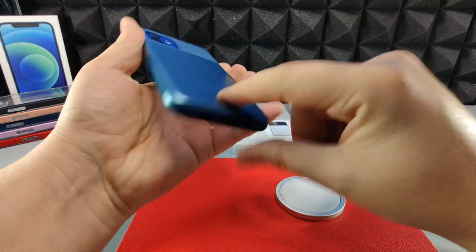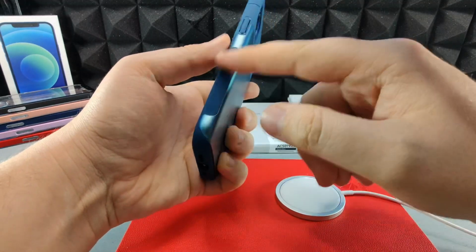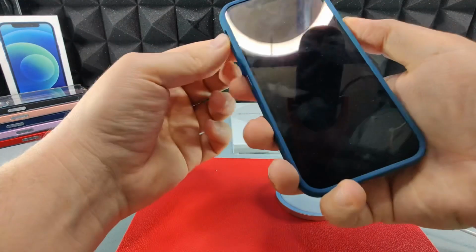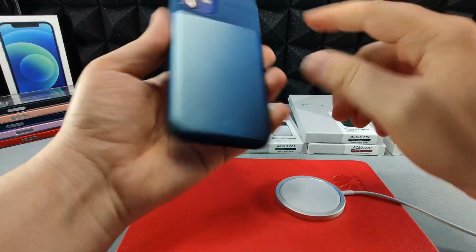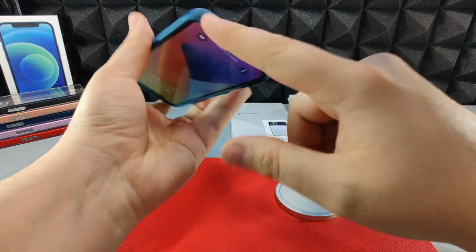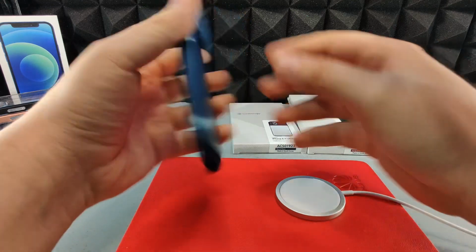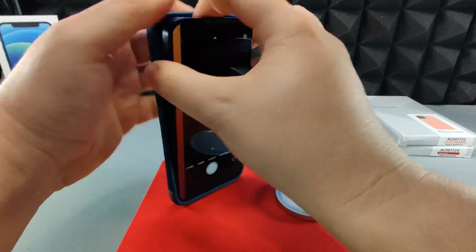You've got your Caseology branding at the bottom. Again, you've got that grip on the sides, which is very comfortable and very easy to hold and gives you a lot more grip to hold your phone with. And then we've got the buttons, which all feel the same because it's the same case. Camera cutouts, super nice material. If you don't want a flip case, this is probably one I would go for at the moment. I mean, we've got another two types of cases to go for, so I may very well change my mind once I try them on.